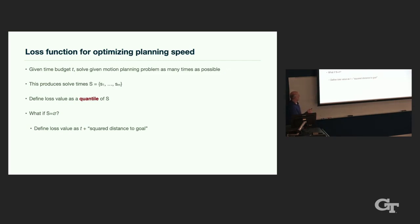So it's possible that within some time budget T, we find no solutions. In that case, the set S of solved times is empty. In that case, we can define the loss value as T plus square distance to goal. So even if you solve nothing at all, we get some number that captures how close we got. And this loss value is always guaranteed to be higher than this quantile of S, since we basically start from value T.